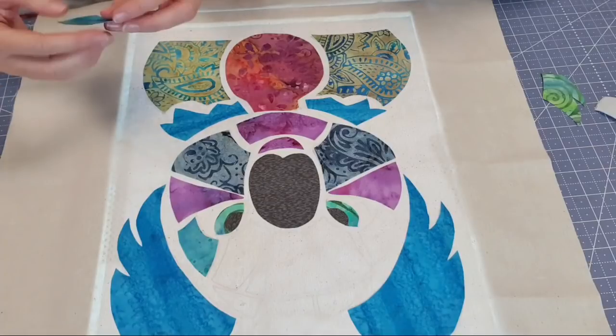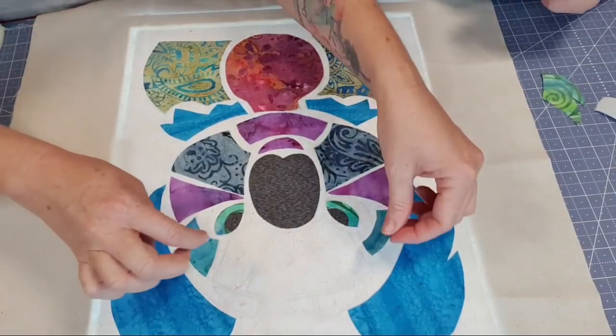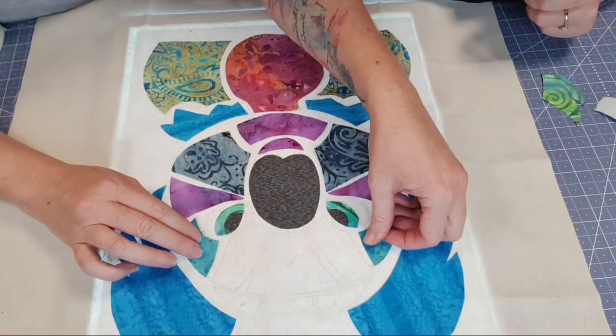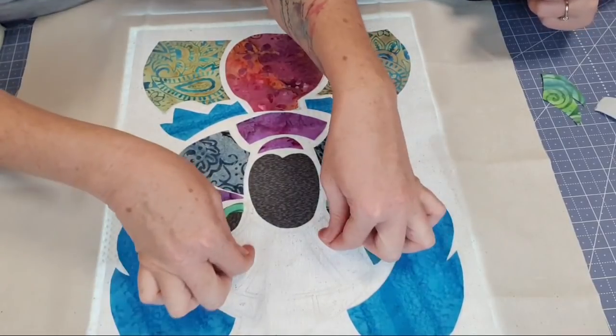I fussy cut these ones too. Did you? Yep. What are these ones? These are his forehead, his sort of eyebrows. If you want to call them eyebrows. Yeah, his cranky eyebrows. They make him look crankier, I guess. The red ones on the Christmas one look cranky, I think because they're red.